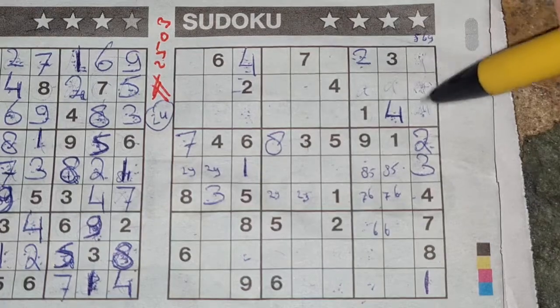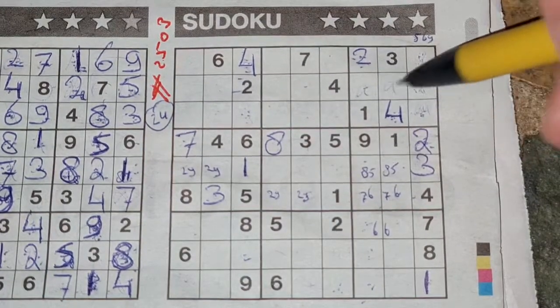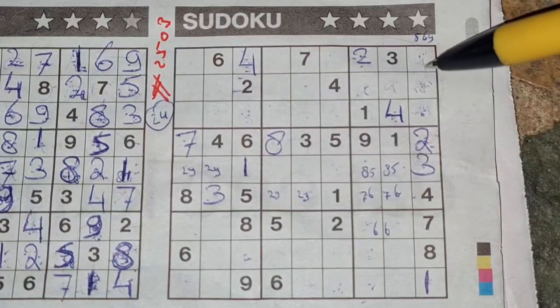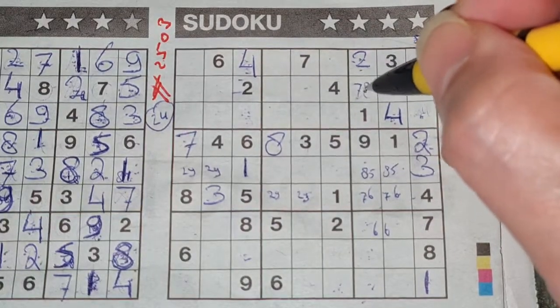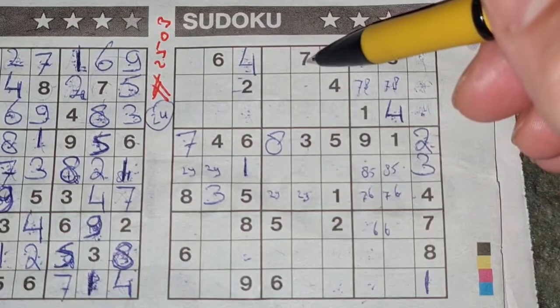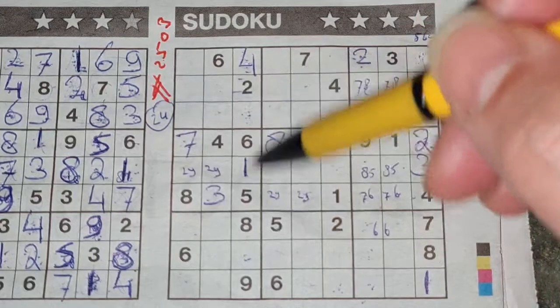I've marked these 3 boxes for the 5, 6, 9, so the other two numbers should be the 8 and the 7. 8 and the 7 are missing. Alright, let me mark those 7 and the 8.